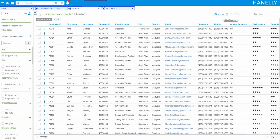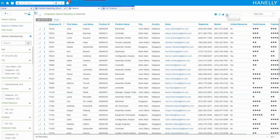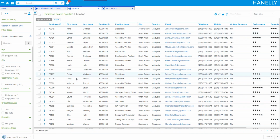Of course, if you want to add this to your favorites, you can go ahead as well and add it to your favorites as an HR person or an executive or a manager. And if you do want to export it to Excel, which we all know is key functionality, and this is something that is required by HR quite often, you can go ahead and export this to Excel.